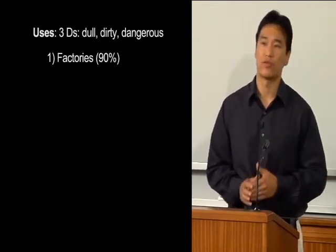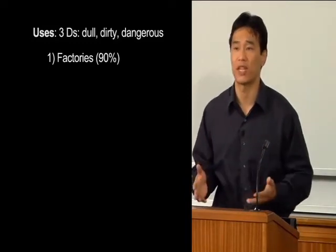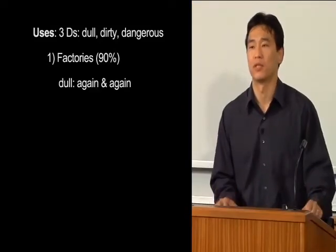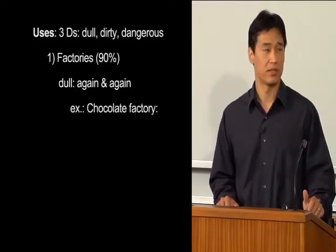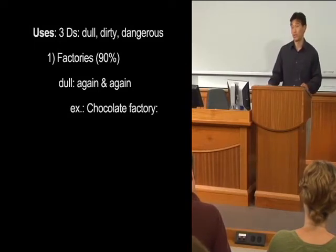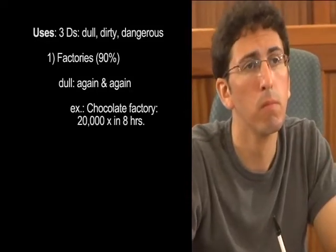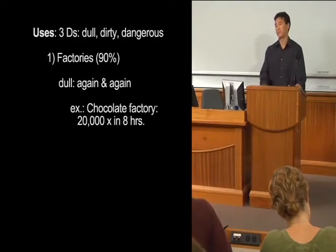Now, robots are very useful in factories because they can do work that is very dull, very boring. They can do the same task again and again and again without getting tired or bored. For example, chocolate factory robots pick up chocolates and put them into boxes. It's impossible for a person to do a task like this as well as a robot. I mean, a robot can do this 20,000 times in one 8-hour workday. 20,000 times. I don't think any of us could do that.